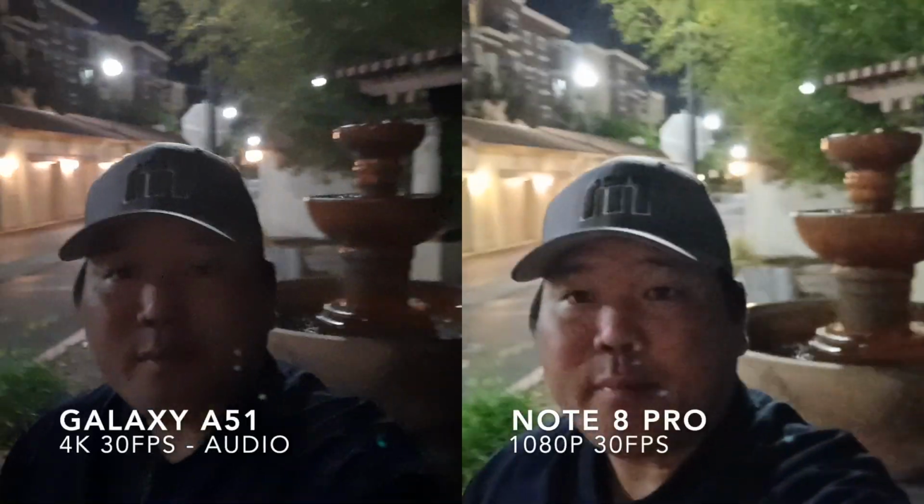The A51 can do 4K 30 frames per second here, and the Note 8 Pro still can only max out at 1080p, but I thought I would show you the max resolution on each and how they compare here in some low light. So you saw the 1080p clip.